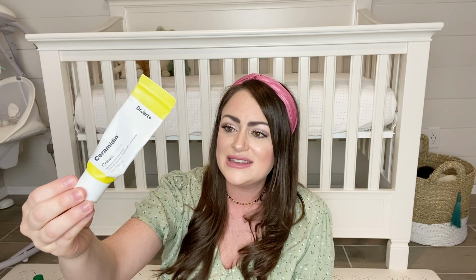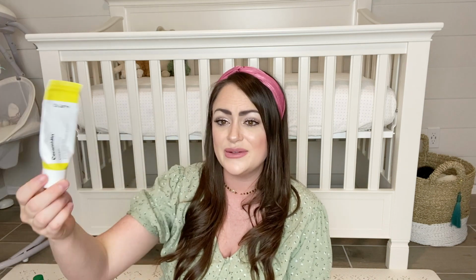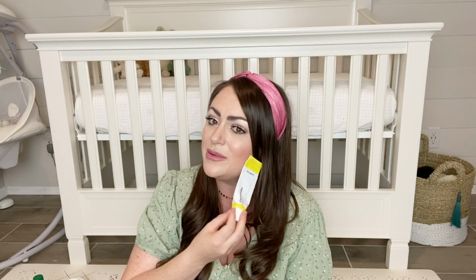I like to stay moisturized, so we'll start with face stuff. This is the Ceramidin cream from Dr. Jart. I heard about this from Susan Yara's channel, Susan Yara on YouTube. She is like the skincare beauty queen. She keeps it real. I love every single thing that she makes. She highly recommended this for all types of skin, especially during pregnancy. I love it. It's very natural. I don't have any breakouts anymore.